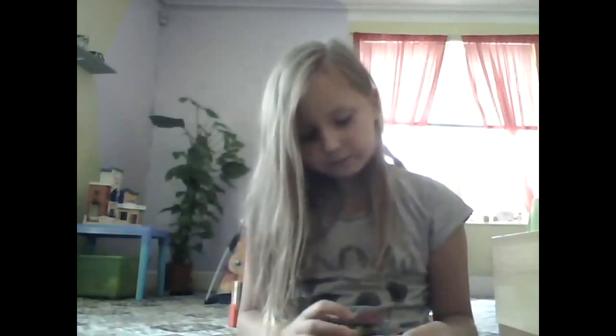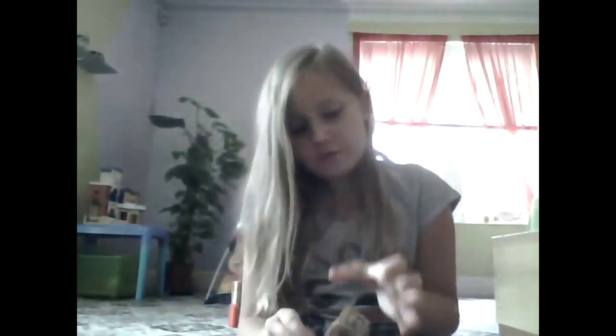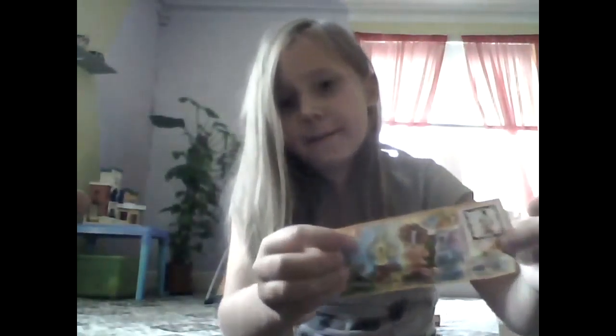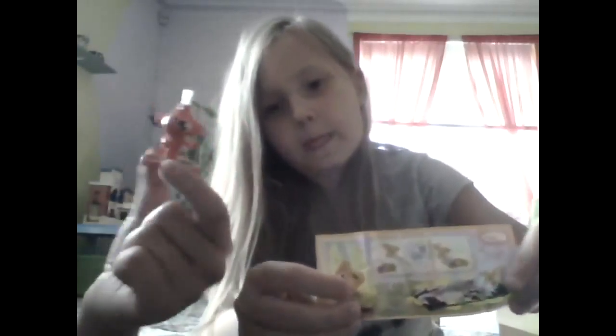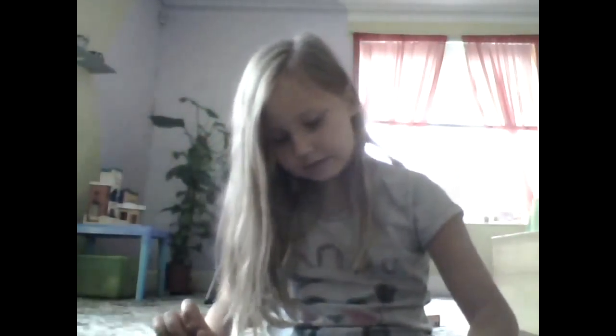A brush. Well, for painting. We all got a brush and two colors. We need to put them together. And that's the back. Okay, I have it. Ooh. Okay, so we have three toys all together. This is the chocolate. Okay, so let's show the toys.